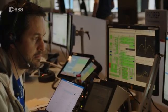I have a simulator that is very representative of the spacecraft. So the interface we use to talk to the spacecraft is exactly the same that we use in reality. So sitting there, it feels and looks exactly the same.